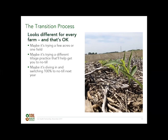And then I just put, maybe it is diving in and switching 100% to no-till next year. There are some producers I know who have done it and it's worked for them, and I think that is great. But I also think we have to understand that that's not going to be the best route for every farm.